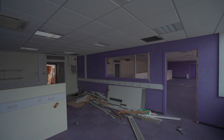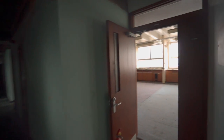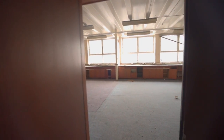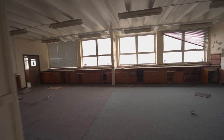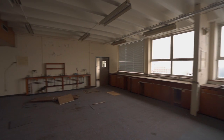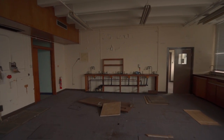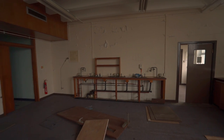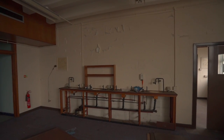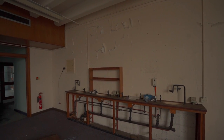Corridor's been painted a light blue colour here. Carpeted lab. I feel like surely that means it was repurposed. Again, you've got those benches that are right up against the wall. Slightly different design. And I put emphasis on slightly.